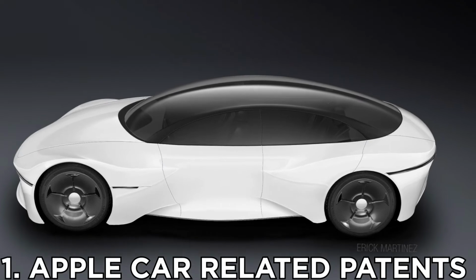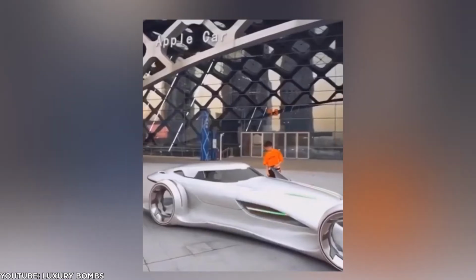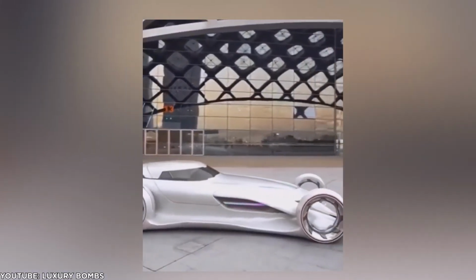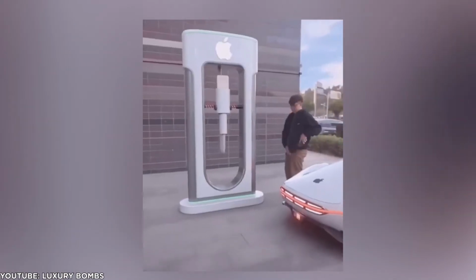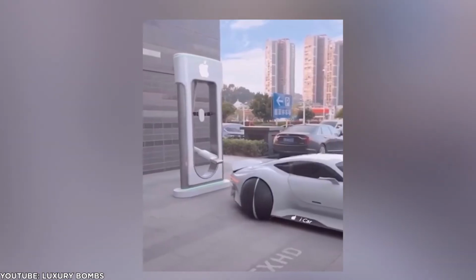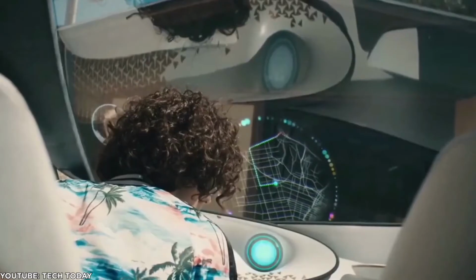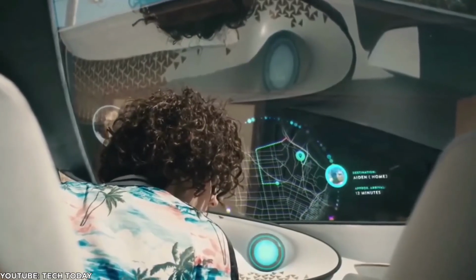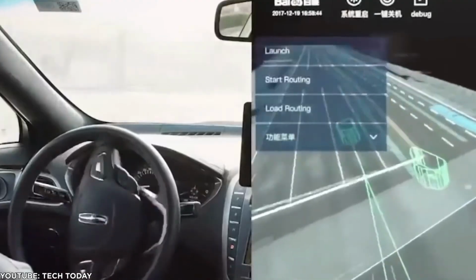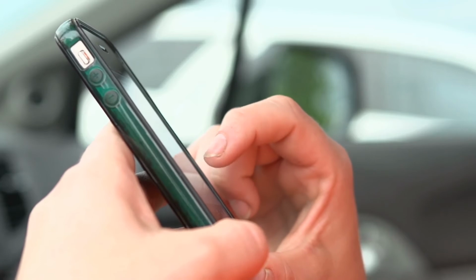Number 1. Apple Car-related patents. It's not that Apple hasn't filed patents in this area. It would appear that the research and development arm of Apple has been researching automotive technology for over a decade, with most being discovered by Cult of Mac. One such patent, filed in 2011, would allow you to unlock your car and start your engine from an iDevice such as your iPhone or iPad.